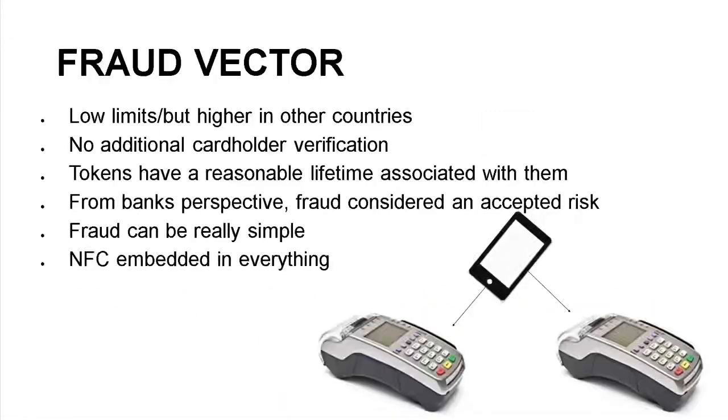So why exactly is this so attractive to fraudsters? Well, first of all, it doesn't have any additional cardholder verification. It's also much easier to clone a transaction or intercept a token for an NFC payment than it is to clone a card. It has pretty low limits, but they're quite considerable. For example, if you were to steal someone's card and you didn't want to provide any additional cardholder verification, you could probably go around making payments for quite some time before the card's blocked.